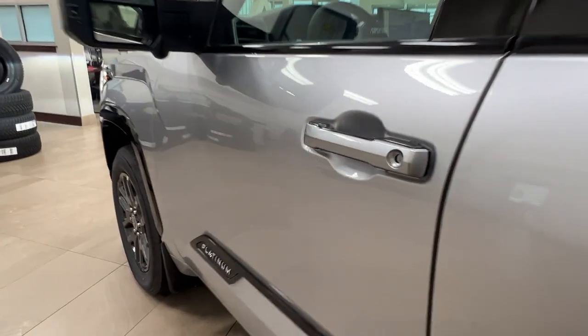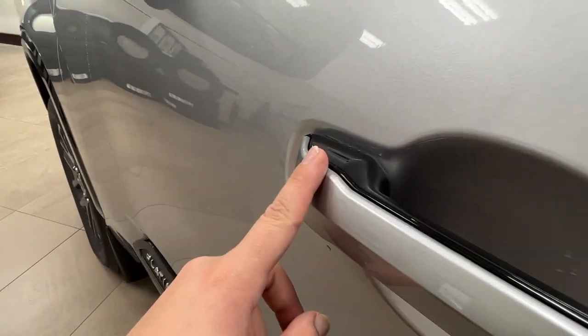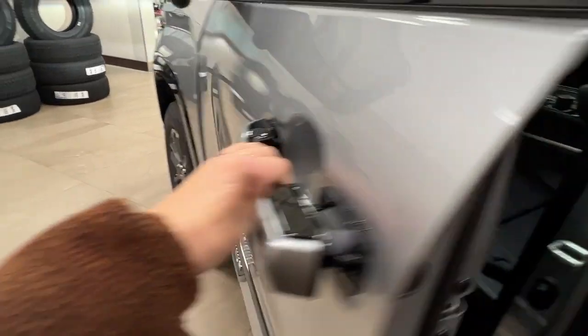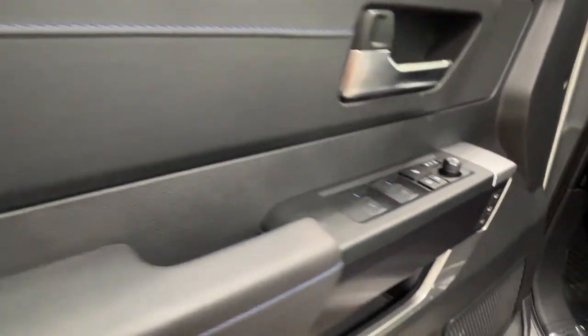Then as you move forward, take a look at your handle. You'll find this little divot located right here, indicating keyless entry. You can tap your hand here to lock and unlock. Inside your driver's door, again, ambient lighting, blue stitching, and black leather.